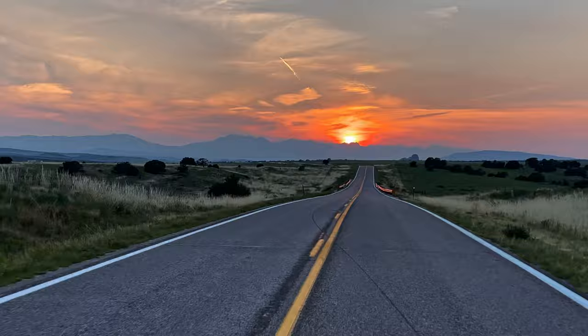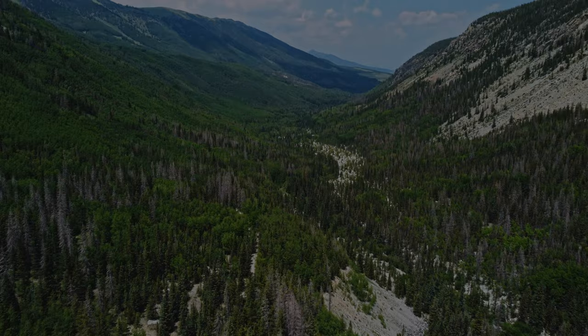This entire approach valley has turned out to be just amazing.